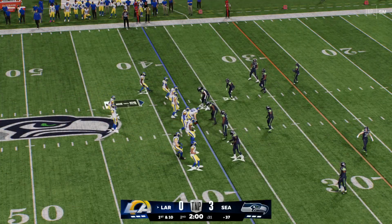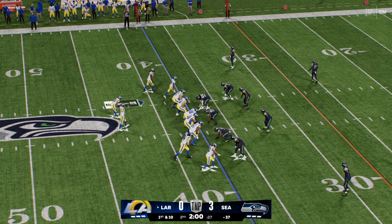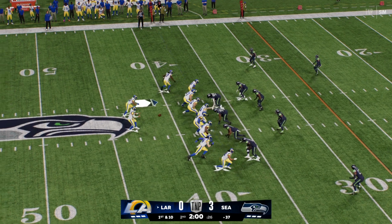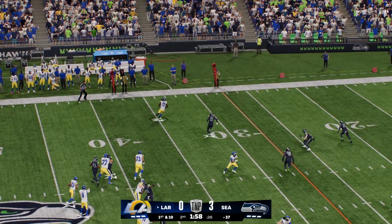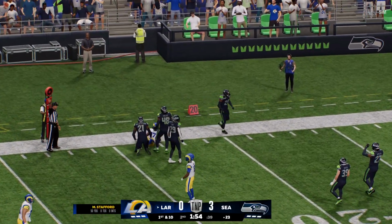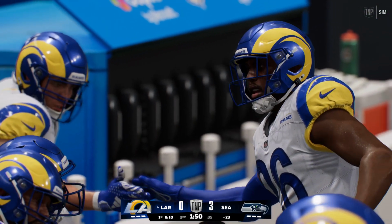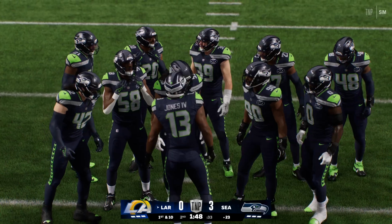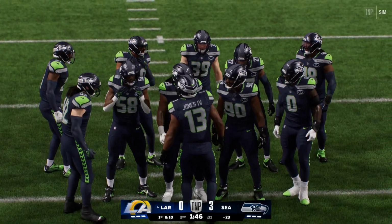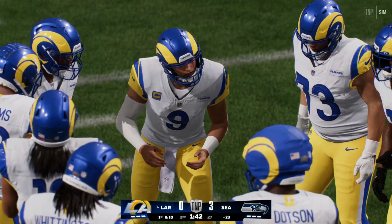Line of scrimmage, the 37 on 1st and 10. After the run, now Stafford going to throw. And brought down, but not before they're inside the 25. The Rams, they are on the move. They've got another first down. Rams first down. 1st and 10 at the 23-yard line.